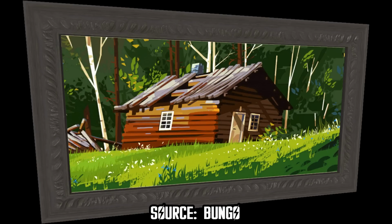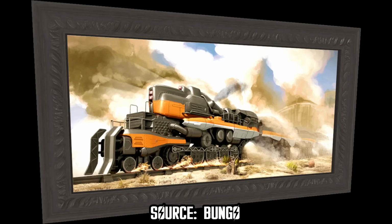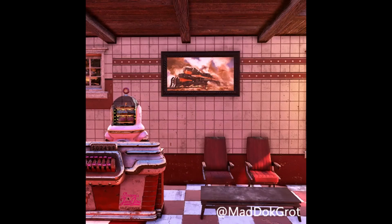Anyhow, there is also this painting featuring a rustic cabin in the woods, which I also feel like I saw before, but I'm not sure where exactly, and this stunning image of a train in motion at full speed. I believe there is one at Pip's bar. Two very lovely paintings to have at a living room or at a bar, for example.